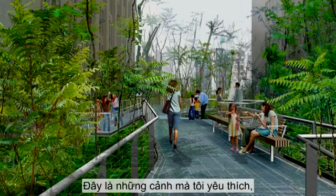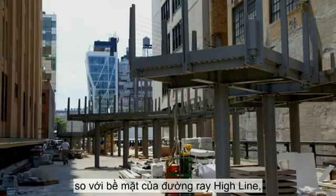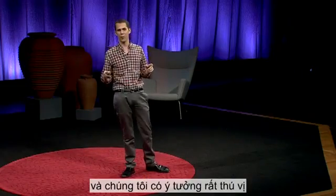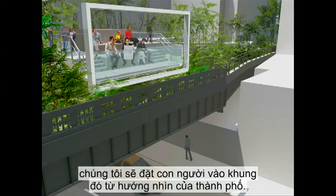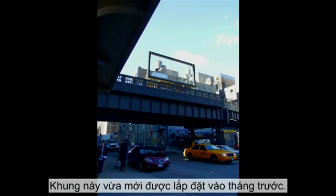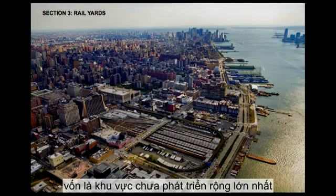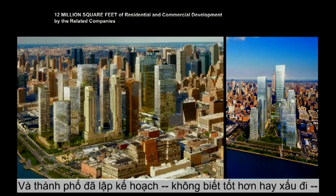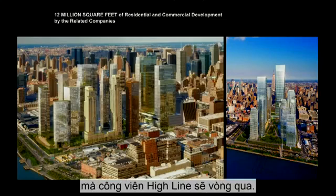This is one of my favorite features, this flyover where you're 8 feet off the surface of the High Line, running through a canopy of trees. The High Line used to be covered in billboards, so we've taken a playful take where instead of framing advertisement, it's going to frame people and views of the city. This was just installed last month. And then the last section was going to go around the rail yards, which is the largest undeveloped site in Manhattan. The city has planned, for better or for worse, 12 million square feet of development that the High Line is going to ring around.